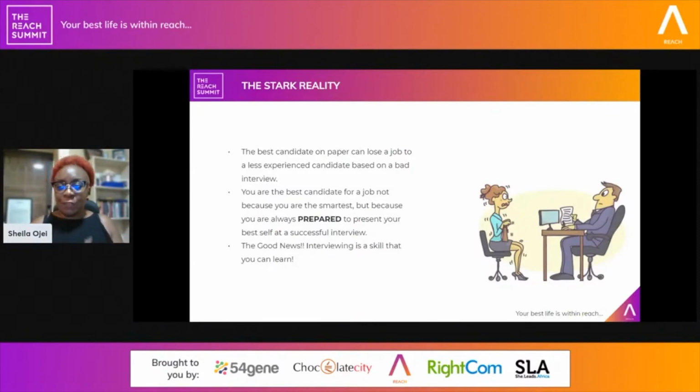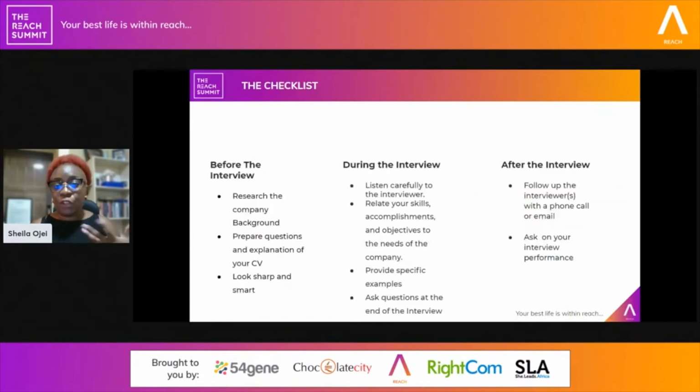Being the best candidate for a job does not necessarily mean that you are the smartest. It also doesn't necessarily mean that you are a fit for the company. So you always have to be prepared to present your best self to have a successful interview. The good news is that interviewing is a skill that you can learn and you can practice.